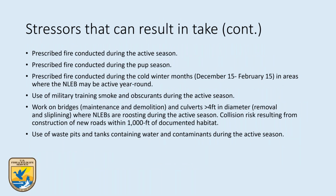It also includes work on bridges and culverts that are greater than 4 feet in diameter, where northern long-eared bats are roosting during the active season. It also covers collision risk resulting from construction of new roads within 1,000 feet of documented habitat. And then finally, it covers use of waste pits and tanks containing water and contaminants during the active season.